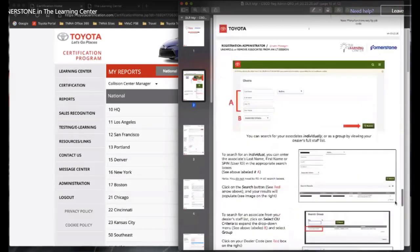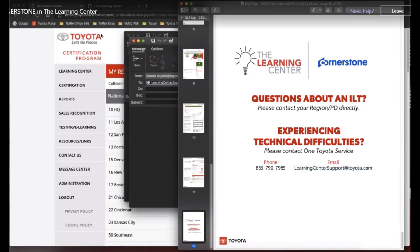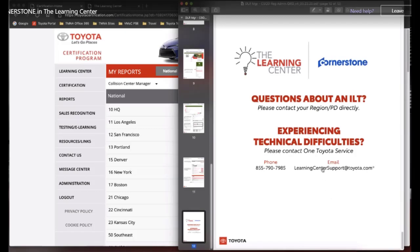But if something of that nature from a technical side happens, reach out to the One Toyota service team through the Learning Center support contacts, and that's here on the last page of the quick reference guides that you guys have. Their phone number is here, the 855-790-7985 number, as well as by email, the Learning Center support. And as you can see, it's clickable, so by clicking on it, it'll open up your email program and open a new message there for you. So you can email your issue to them. That'll automatically generate a ticket, and hopefully your matter is resolved in a timely manner.